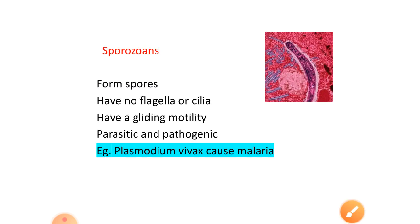Next are sporozoans. They form reproductive spores. They have no flagella or cilia. They have gliding motility. They are parasitic as well as pathogenic. Plasmodium vivax causes malaria.